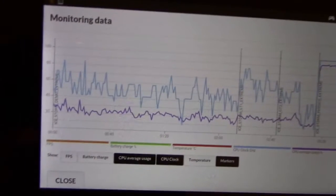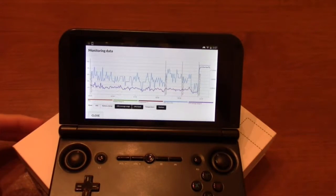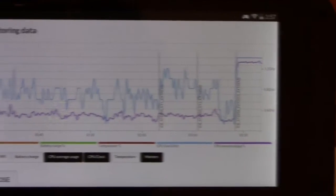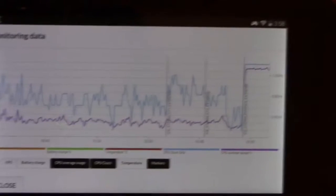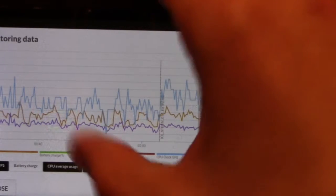It just barely got over 1.2. So as you can see, it's at 1.2. It's standard. It's like any low-end phone or decent phone. It's just like 1.2 gigahertz. It never got over 1.2 except for right over here. So it may be a 1.3, maybe 1.3. You may be able to overclock it. I haven't tried that.